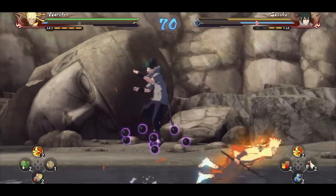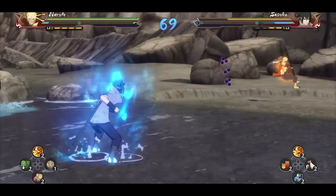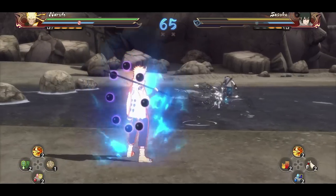What the hell? He can go to a 9 tails variant gigantic form with 3 heads, which is like the power of 3 9 tails put in 1, and at that point I just clock out. Like, I don't care anymore. He's too much. Long story short, he has his long-awaited fight with Sasuke, his brother, friend, whatever you want to call it, and he loses an arm.